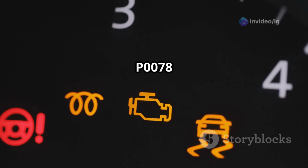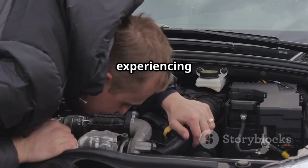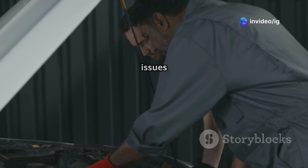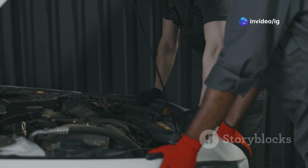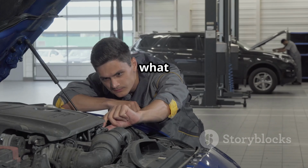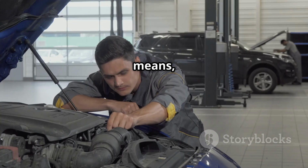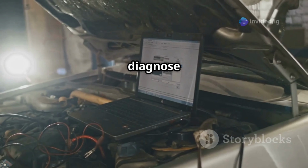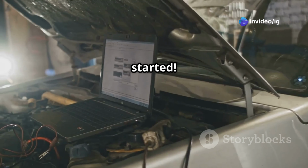Is your car showing a P0078 code and you're experiencing engine hesitation, power loss, or rough idling? Ignoring this code can lead to serious performance issues and increased fuel consumption. In this video, we'll cover what P0078 means, the exact sensor location, which is very important, and how to diagnose and fix it properly. Let's get started.